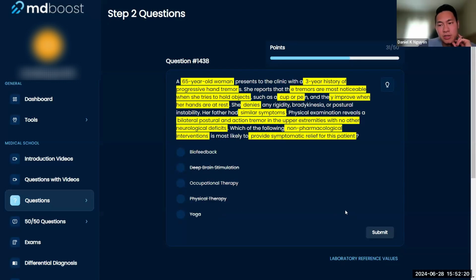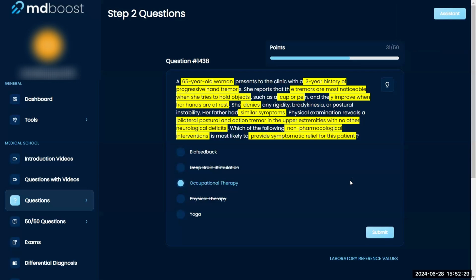So it seems that occupational therapy would be more readily available. So what would your gut say? My gut says occupational therapy, but I mean, biofeedback could be a great answer. I'm just not too sure. Okay, so now do you want to keep it or change it here? I think I'd have to keep it because I'm not definitely sure I picked the wrong one or forgot something.